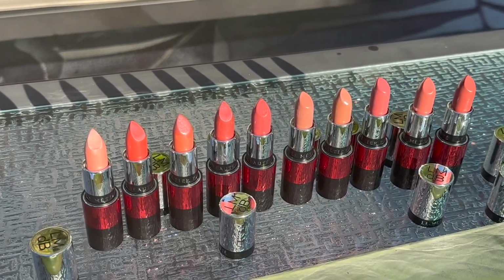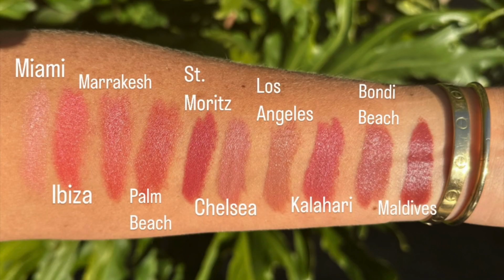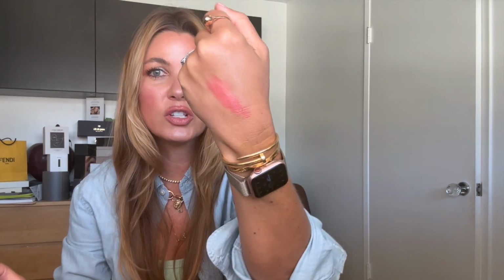They were some of my favorite, and they do come in gorgeous pearlescent shimmery shades like this one, as well as full coverage creamy shades like this one. This is Marrakesh, one of my favorites in the shimmery family. Just no one does pearl quite like this. This is exceptional. It's lightweight. It's like a glaze with lots of color.